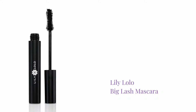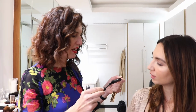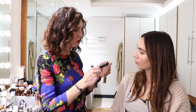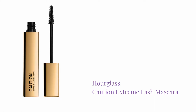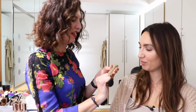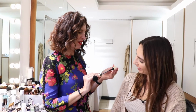I also like the Lily Lolo. It's like their new full lash mascara. That's quite a good price point. I think this is on the tail end. Wow, it's got a nice great brush, wand as well. And then a nice expensive one is the Hour. It just feels heavenly. It looks heavenly. Wow. I mean, when we want to treat ourselves. I was about to say. It's a little treat. When we want to do a little splurge, what better way to spend your money than on a mascara? And it is very nice.